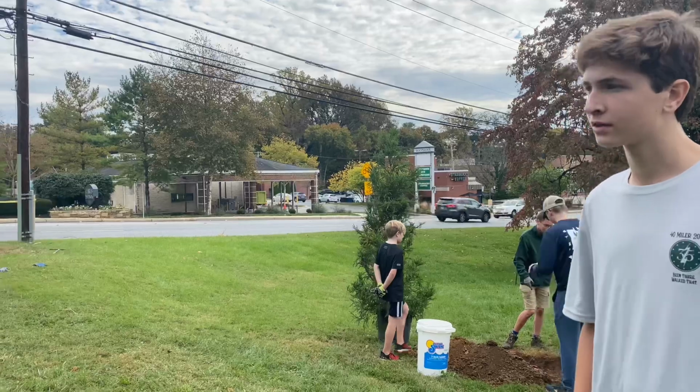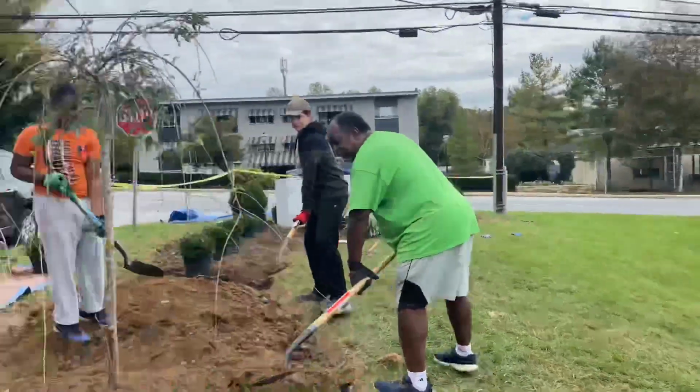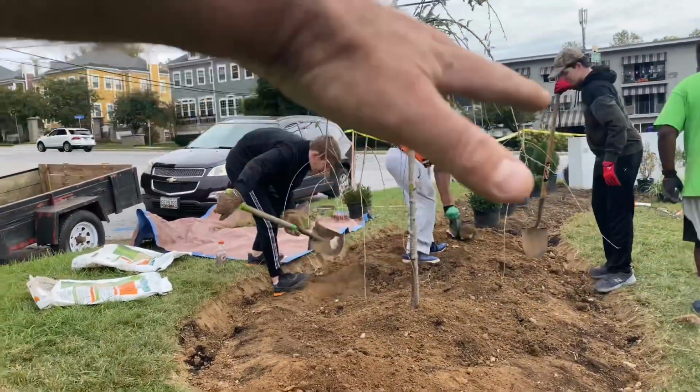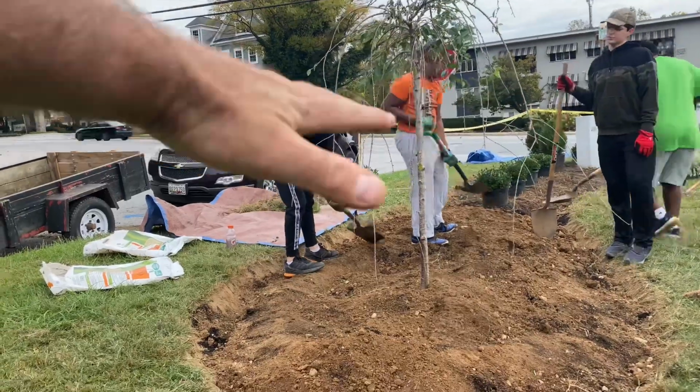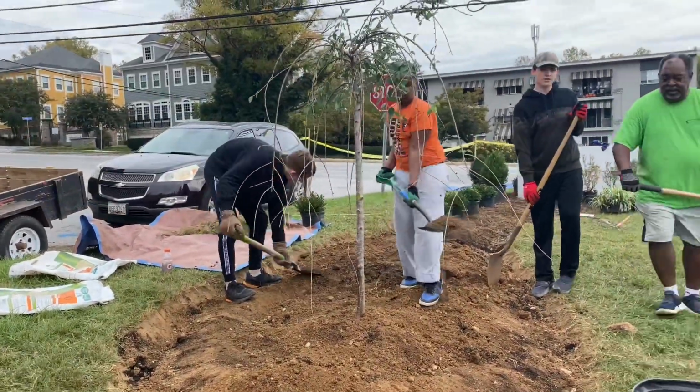Oh yeah, we're looking pretty good. So they're just grading this out. They got the tree planted. It's already got some pre-water in there. Awesome. And we're just going to mound this soil back up and smooth it out. This is a beautiful focal point tree.